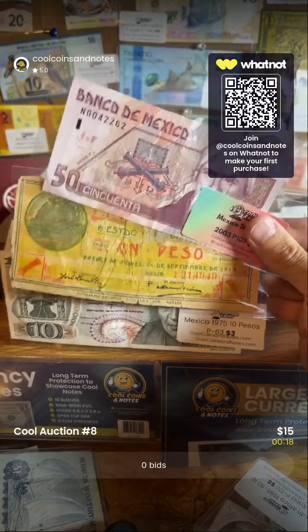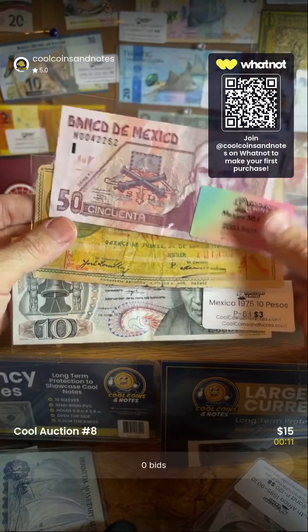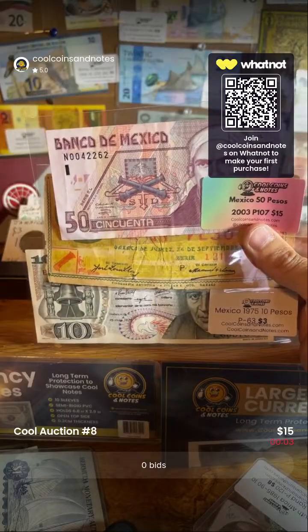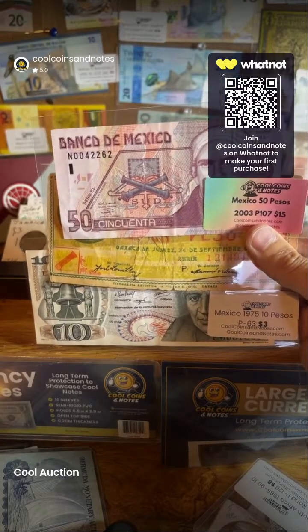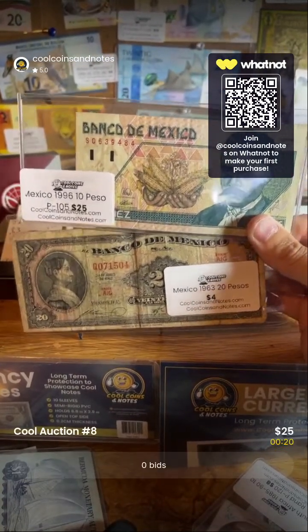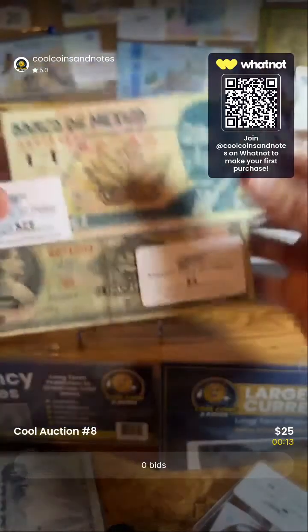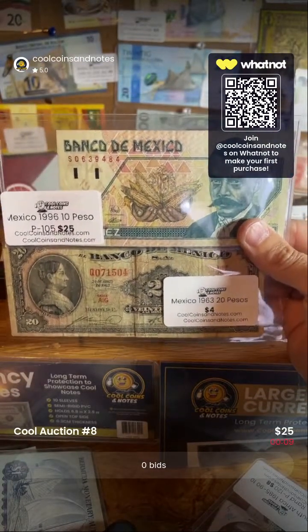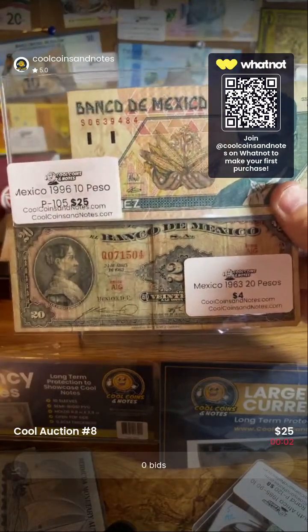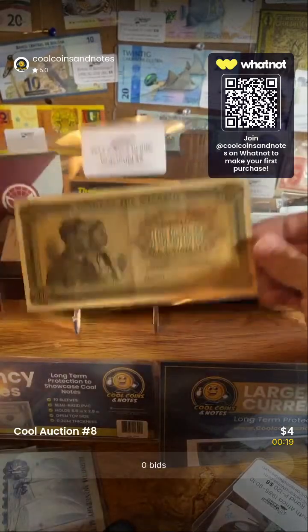Here's a lot of Mexico. You've got a 2003 50 pesos, a 75 10 pesos, and then a well-traveled 1 peso Chihuahua 1915. There's a lot of three. And then you found them all. And then here's a 1996 10 pesos and a 63 20 pesos. I think we found all of them. There's probably a few mixed in here, but that was well done, B.